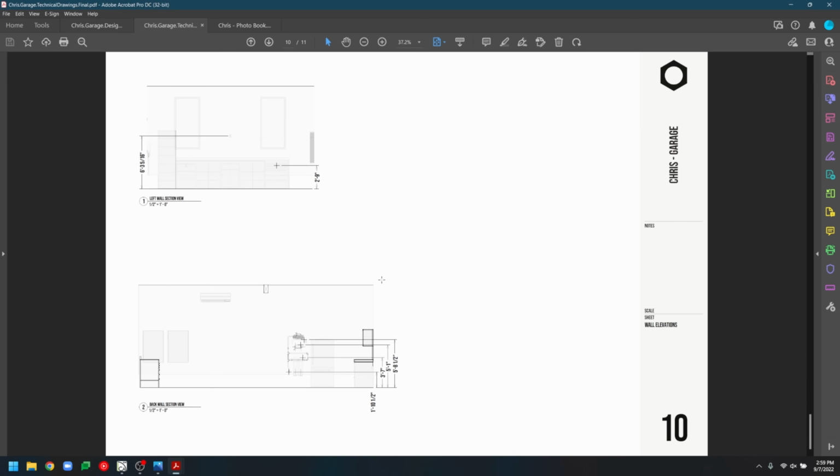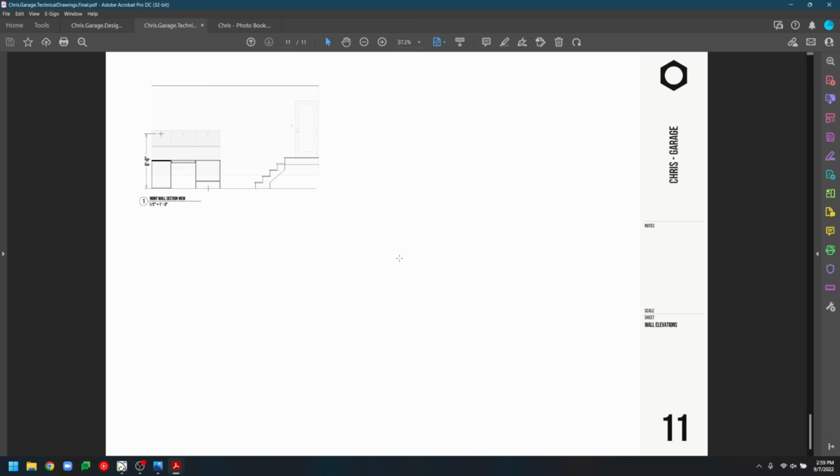So those are all of the, actually I think I got another page here, but these are all the main technical drawings. So you can see there's another elevation view to show these outlets behind the cabinets. But that is the main gist of the general deliverables that we provide.